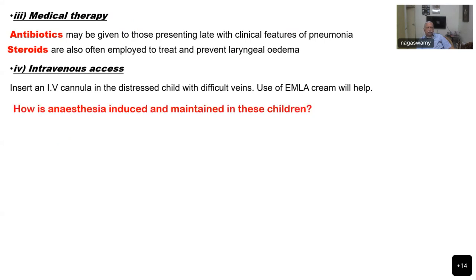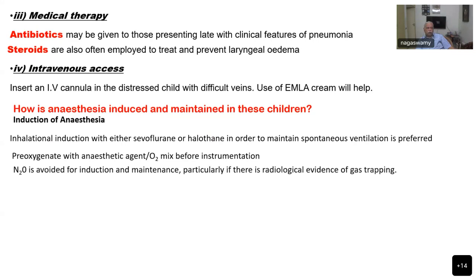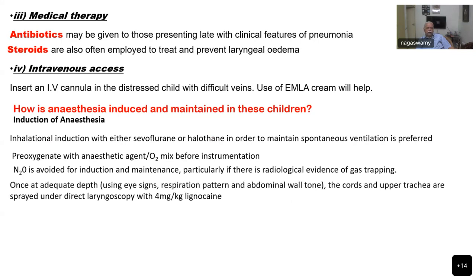The anesthesia, how is it induced and maintained? You can use inhalation induction with sevoflurane or halothane in some centers to maintain spontaneous ventilation. Pre-oxygenation and an anesthetic agent with the oxygen mixture is the ideal one, so that you can give 100% oxygen. Nitrous oxide is to be avoided, so that the gas trapping will not increase, and also nitrous oxide is more emetic, so patients will have vomiting postoperatively. For these two reasons, you can avoid nitrous oxide.